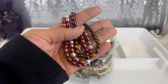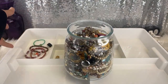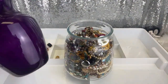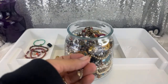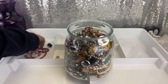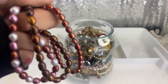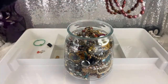I don't know. Not really my style, so those will go into the fill another bin. I'm just gonna fill up these and sell them for like $5 at my garage sale. I paid a lot more than $5, but fresh water, you think so? Should I not put these in the junk pile then? We'll put these in the undecided.